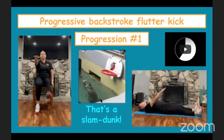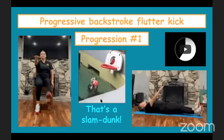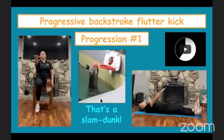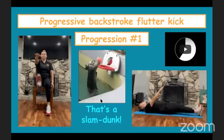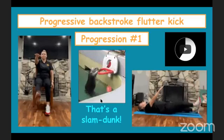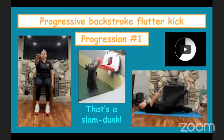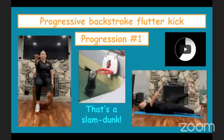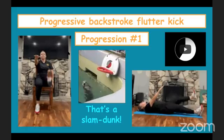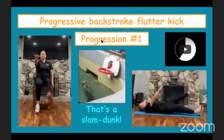Okay, so for this activity, we will be working out our legs, which will prepare us for the backstroke flutter kick. Remember to have plenty of space. You can do this activity on the floor, on a mat, or on a chair. Bring some water and let's have some fun. This is going to be a progressive, so we're going to start off slow and then work it up to a little bit faster.